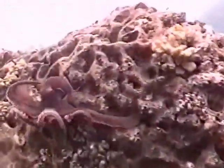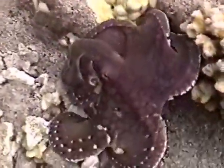The octopus is jet propelled, meaning it can actually intake water into a specialized chamber within its body and then force it out again, shooting it forward in short bursts of speed. Now as it moves across that reef, it is the master of camouflage. It'll have not only several different color changes, but several different texture changes as well as it blends in with its surrounding environment.